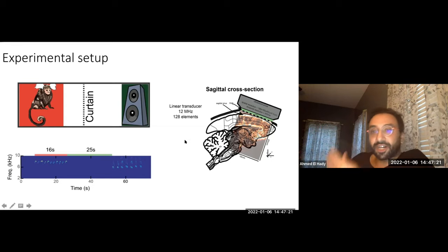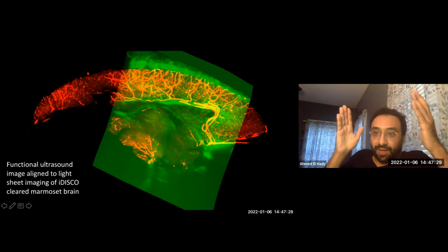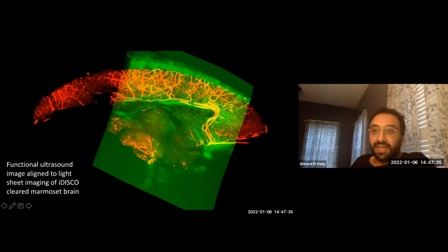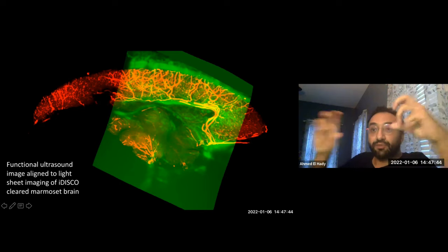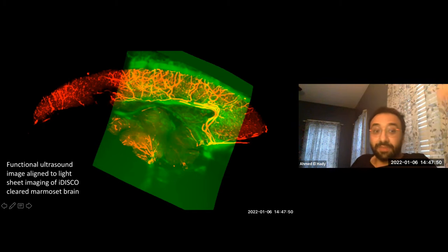Okay, so what type of general responses do we get? Before moving on, you might be wondering how we align the atlas, in which I have brain areas, with this functional ultrasound imaging data. Because I will be reporting brain areas afterwards, how do we get from the functional ultrasound image to knowing which area we are recording from? We align the functional ultrasound image to a light sheet image, the red structure here, which is a light sheet imaging of an iDISCO-cleared marmoset brain.